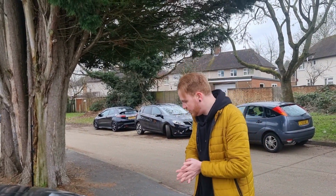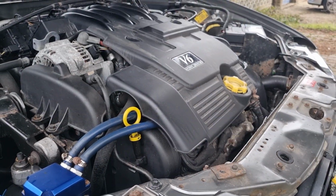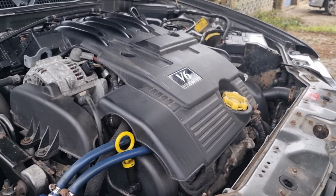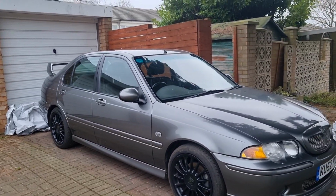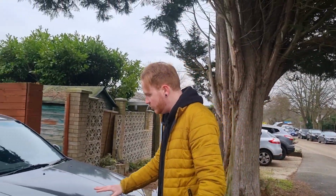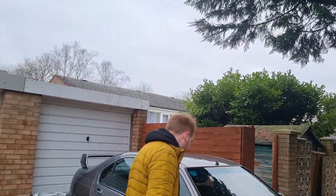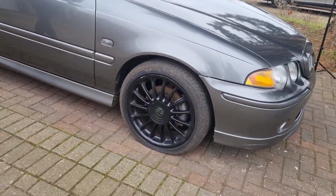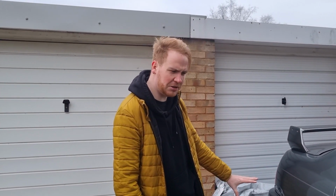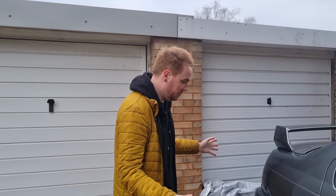Okay, so here it is. This is our 2002 MG ZS 180. That is the one to get. It's not a 1.6, 1.8 K series or anything like that. This is the V6, and honestly, we are so excited. It's got the 180 kit. It's fully spec'd. It's got all the nice side skirts, lovely flat tyre. It does have blacked out wheels, which is an interesting touch.